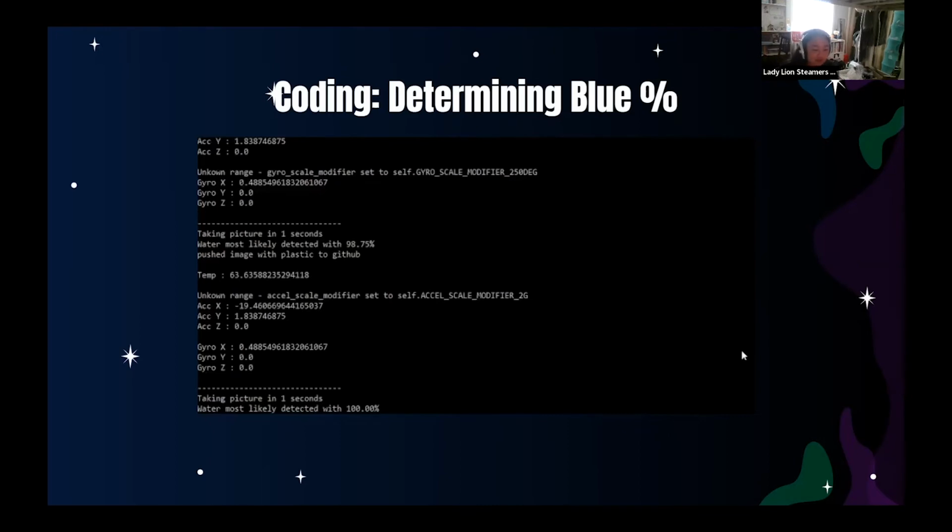Our code basically works by looking at the picture the camera would take and checking what percentage of blue it can see. If it was above 98%, the camera was considered full of water and not committed to GitHub. If it was below 98%, the picture was considered to have plastic in it and it was committed to GitHub. So here's an example.